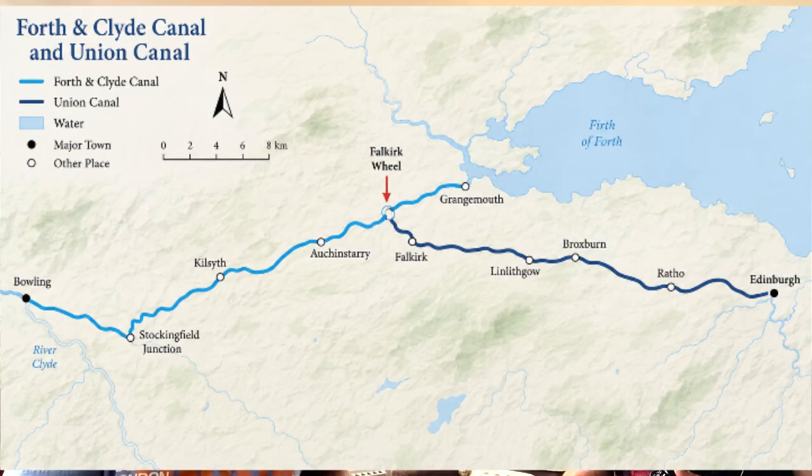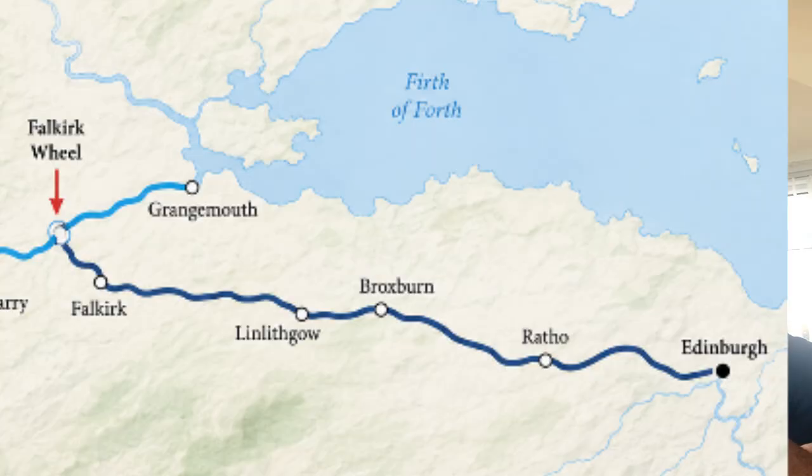So just to get this right, the Forth and Clyde goes from pretty much Grangemouth to Bowling. It was originally planned to go to Dalmuir. Then the Union Canal connects that to Edinburgh, is that it? That's correct, at Camelon, pretty much near Falkirk.